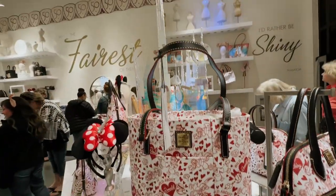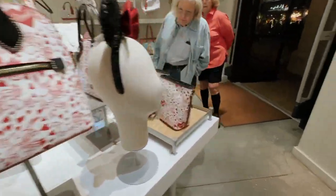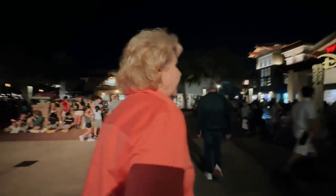Okay, so it wouldn't be a trip with the family if we didn't stop into Ever After. You guys know this is our store. Look at this cute pattern. Gotta love the Jenny and Burke. Sherry, do you like this pattern? Oh, okay. Sherry got a little present. We'll show you guys a little later.